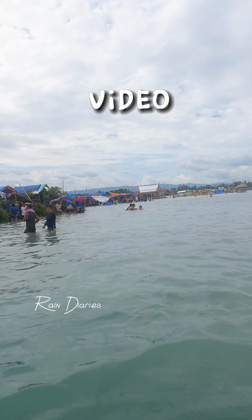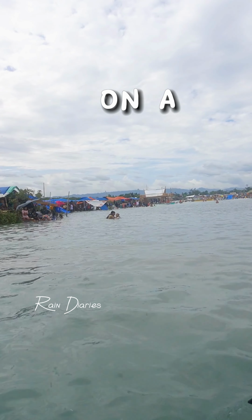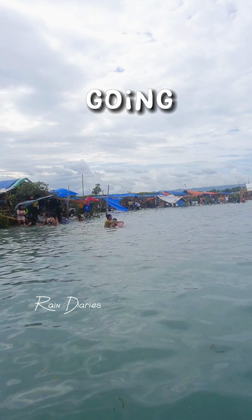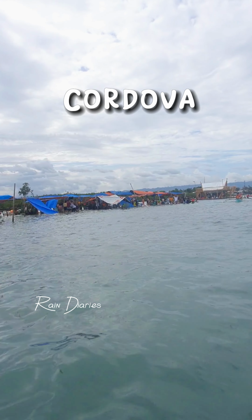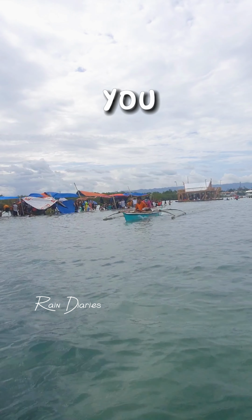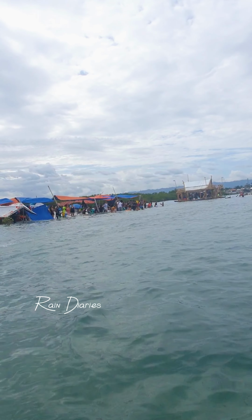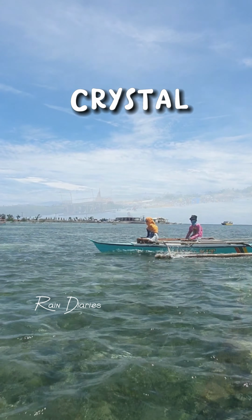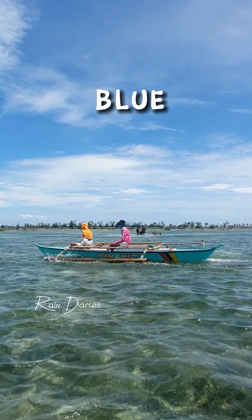And for today's video, as you can see, ari kita subong nagsakay sa pump boat for a short boat ride going back to mainland Cordova, sakop sa Mactan Island in the province of Cebu. If you've watched my previous video, dito kita halin sa may isa ka sandbar na sakop sa Cordova with its crystal clear turquoise blue water.